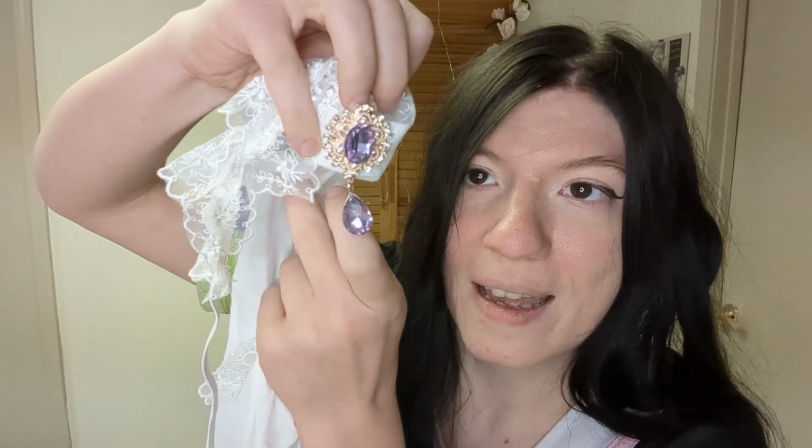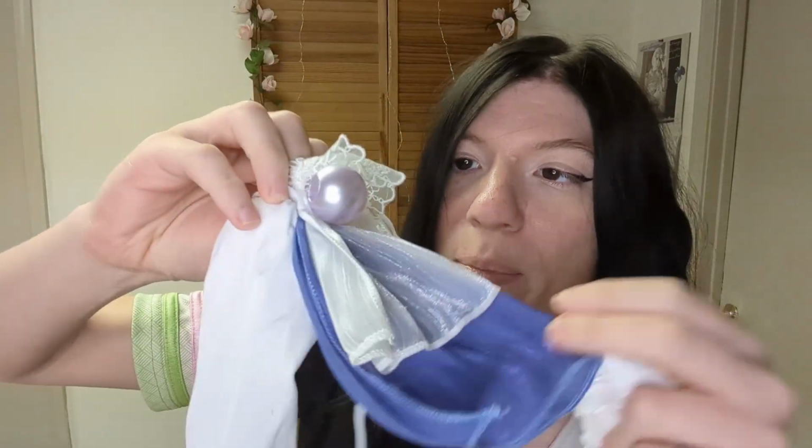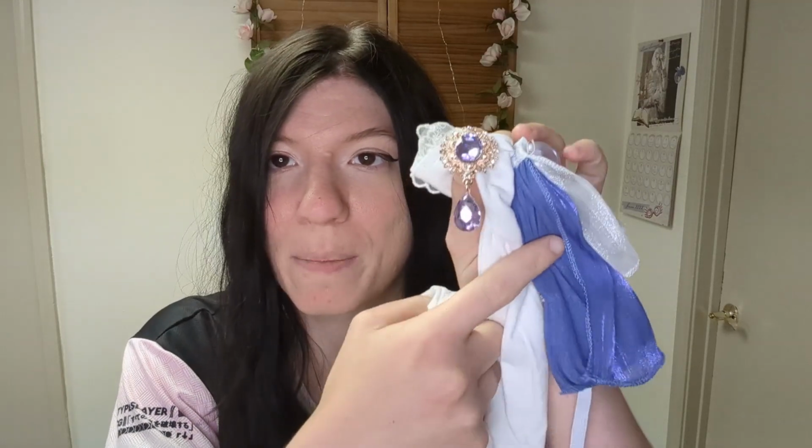So next up I have her socks, which are absolutely gorgeous. They've got this lace to wrap around it. These really pretty lace, get out of the way. Really pretty jewels hanging off of them. They're so pretty, like the rest of her. Got these ribbons and the pearl. Oh, I am in love with these jewels. They are my favorite part about these socks.